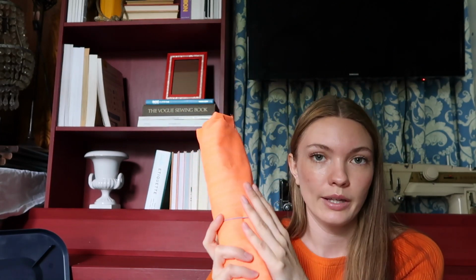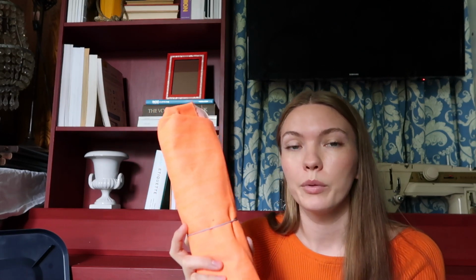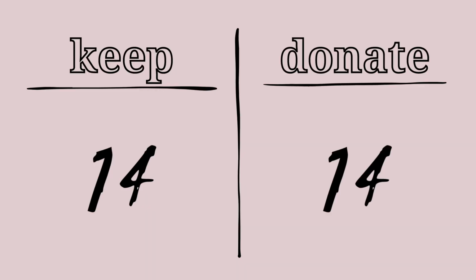This is a kooky one. It's like a fluorescent orangey pink denim. I'm gonna get rid of this. I made a pair of pants with this, and this is the leftovers. I was gonna make a matching top, and it does almost look similar to what I'm wearing, but it's a lot more like highlighter tone in person. That's just not really me, so I'm gonna toss this.